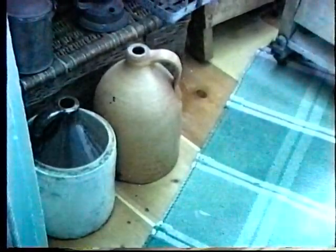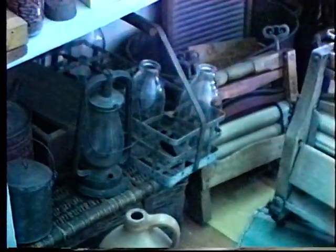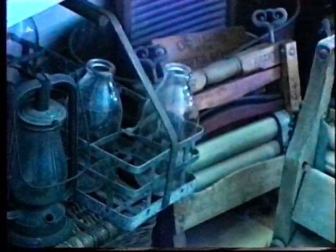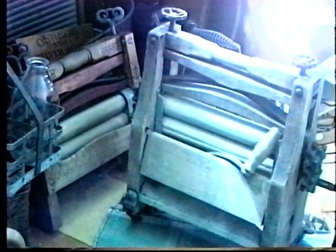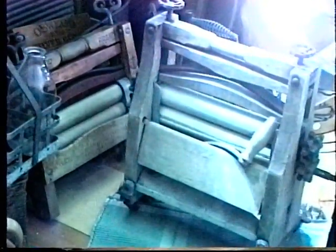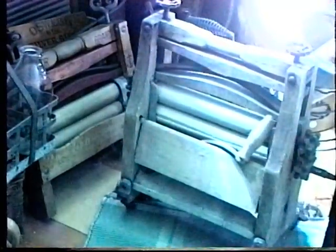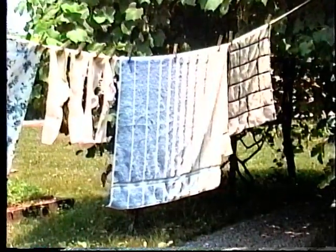And now alongside that, we have the milkman's carrying rack. That's back in the era when milk came in glass bottles, not paper cartons as it is today. Next to that, we have the wringers, which were used on the old-fashioned wash tubs. They put the wringer in the middle. They had two tubs. They'd dunk the sheets or whatever washing up and down, run it through the wringer, rinse it out in the other tub, run it back in. Then finally, they'd have to carry it out to the line, hang it up, and wait for God to dry it in the sunshine.